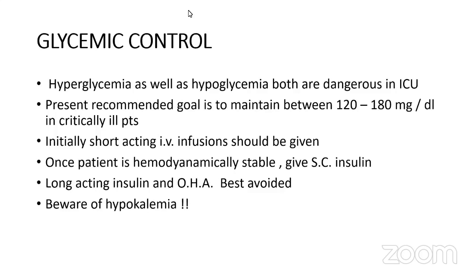So the present recommended goal is to maintain blood sugar level not in a very tight manner, but in a non-tight manner between 120 to 180 milligrams per deciliter in critically ill patients, as recommended by the findings of the NICE-SUGAR trials. Initially, when the patient comes in ICU and is hemodynamically unstable, you have to give short-acting regular IV infusions.